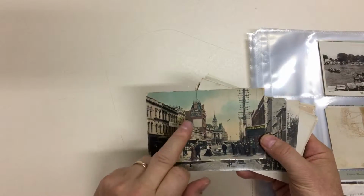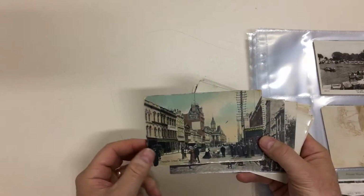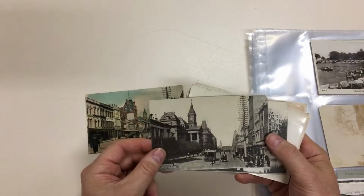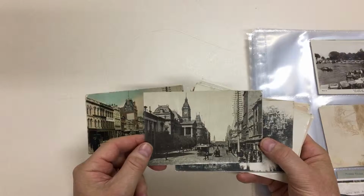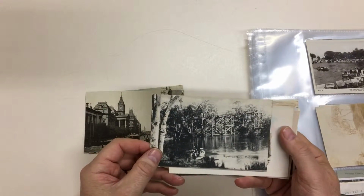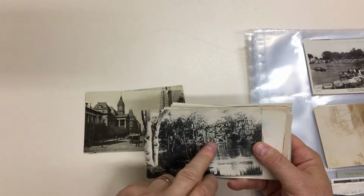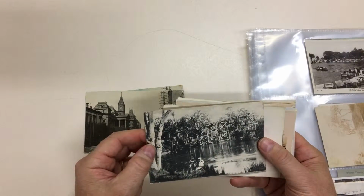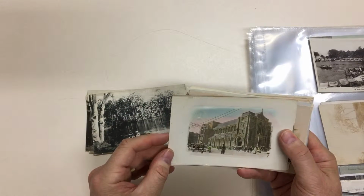Swanson Street, Melbourne, the T&G Mutual Life, the Leviathan Department Store, Swanson Street instead of Swanston Street, Town Hall, and Upper Jarra, which is Upper Yarra. That's actually not Upper Yarra. That's a construction that was built at Kew, so it's a little bit out of the CBD, but it's a very nice card. That's actually used at Kew.